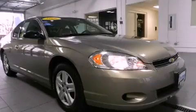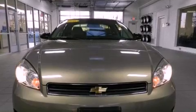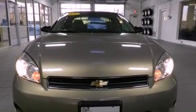This is a 2006 Chevrolet Monte Carlo. It has a 6-cylinder engine and a 4-speed automatic transmission.